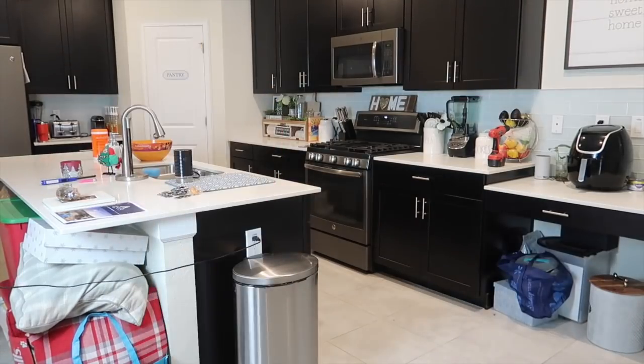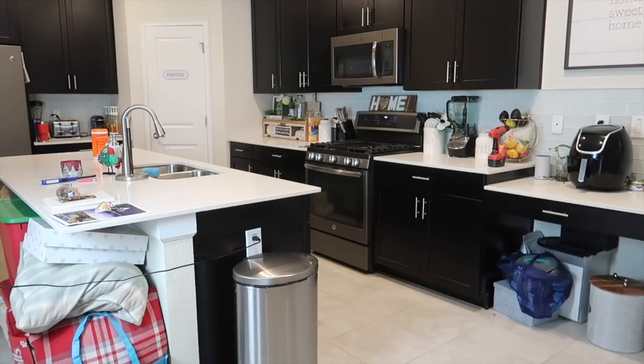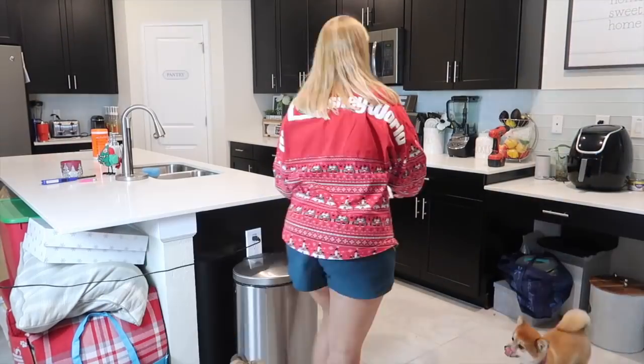So here I'm basically just cleaning up my kitchen. I needed to clean out the space so that I could clear my brain and get ready to decorate.